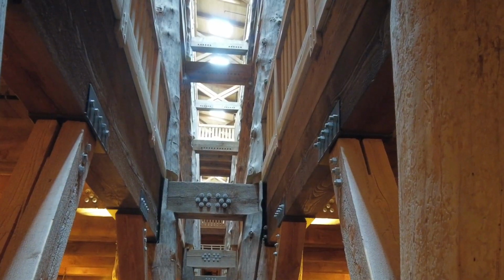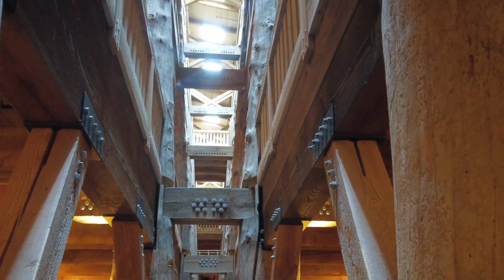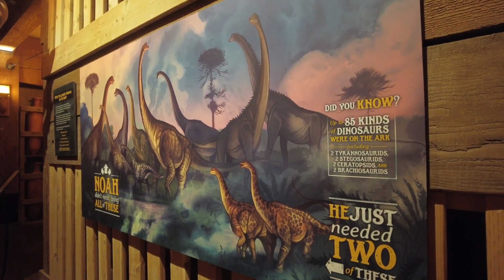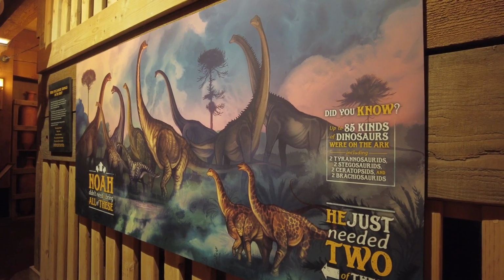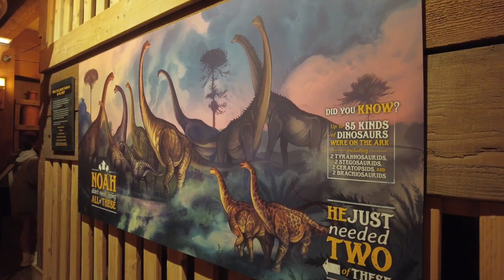You can look up through the middle of the Ark and see all the different decks up to the top where the windows are on the ceiling. Pretty cool. There were up to 85 kinds of dinosaurs on the Ark. There are 2 tyrannosaurs, 2 stegosaurs, 2 ceratops, and 2 brachys. He only needed 2 of each kind.